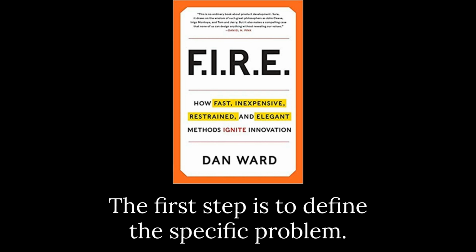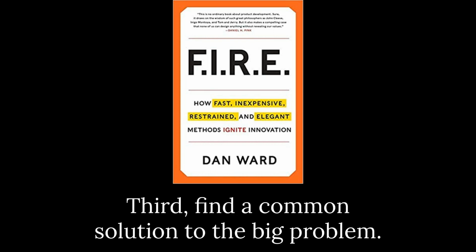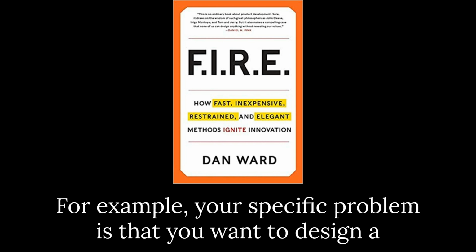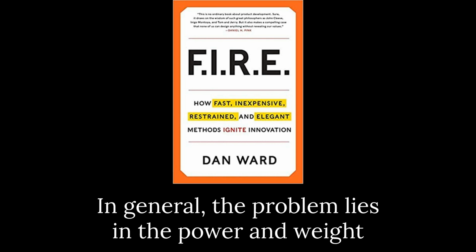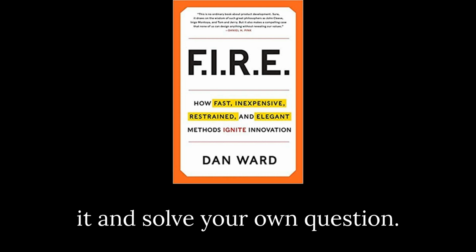The first step is to define the specific problem. Second, generalize it. Third, find a common solution to the big problem. Fourth, use generic solutions to develop a specific solution to your own problem. For example, your specific problem is that you want to design a larger engine to help the plane fly higher and farther, but the weight is too heavy to make the plane able to take off. In general, the problem lies in the power and weight index of the aircraft. If you've found a general answer to this problem, you'll be able to apply it and solve your own question.